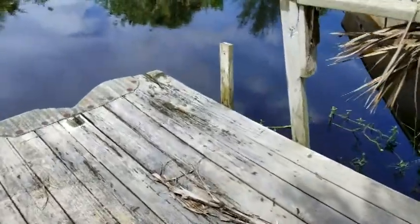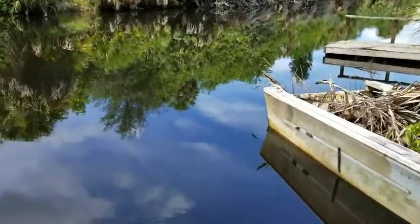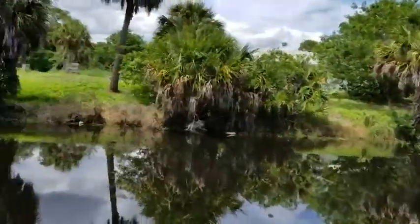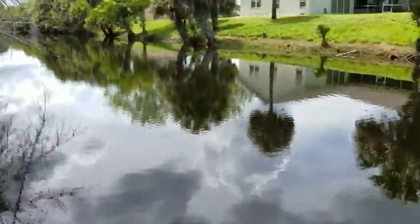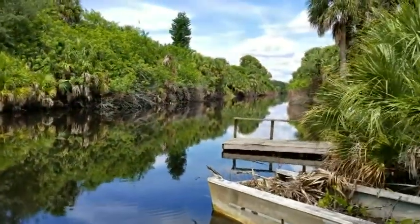You can fish right from your dock right here. There's an old boat here that goes with the property. And you can see the waterway looking down that way. A couple of people have docks. And there are a few people with boats on here. As far as how deep it is, you can kind of see the bottom right there a little bit, but out in the middle you can't. So I believe it's probably about 6 feet deep in the middle or so. And if you pull this up on Google Maps, there's an awful lot of boating that you could do from down here.